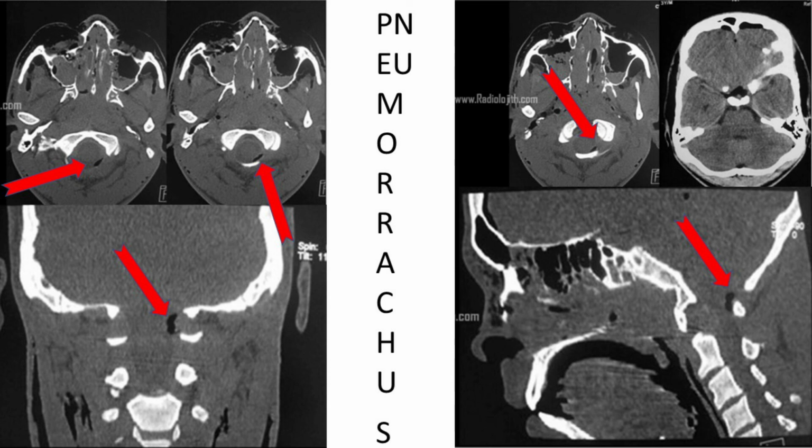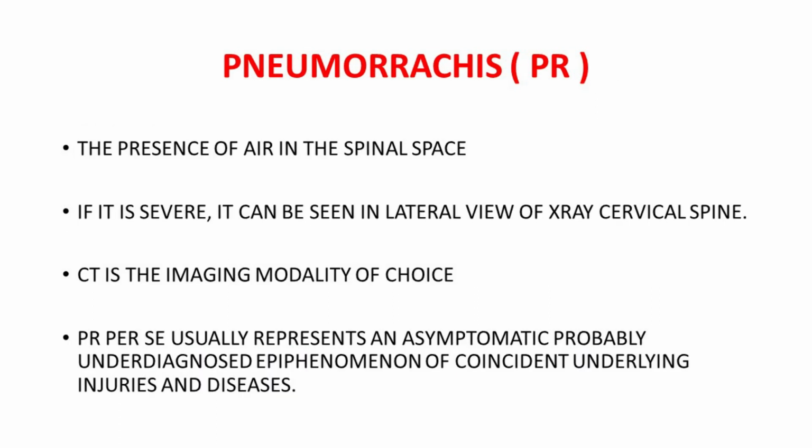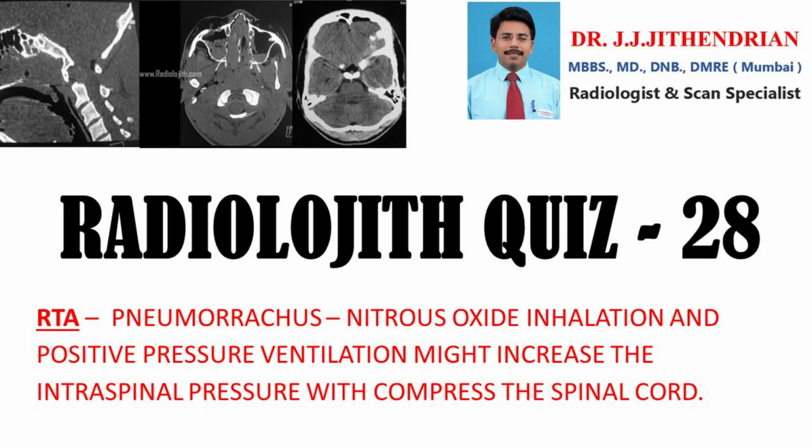In this case, I have discussed about the entity pneumorrhachis, which is rare, and this has to be informed to the anesthetist or intensivist by the radiologist that pneumorrhachis might complicate further if nitrous oxide is used for management, as this can expand the pneumorrhachis and might compress the spinal cord. Okay, thank you very much.